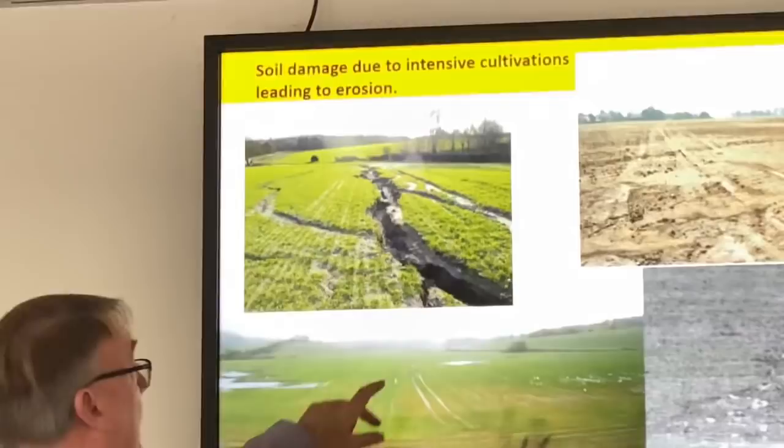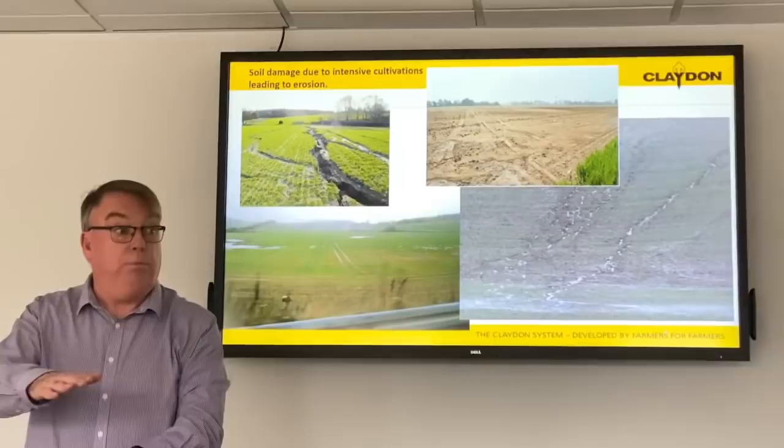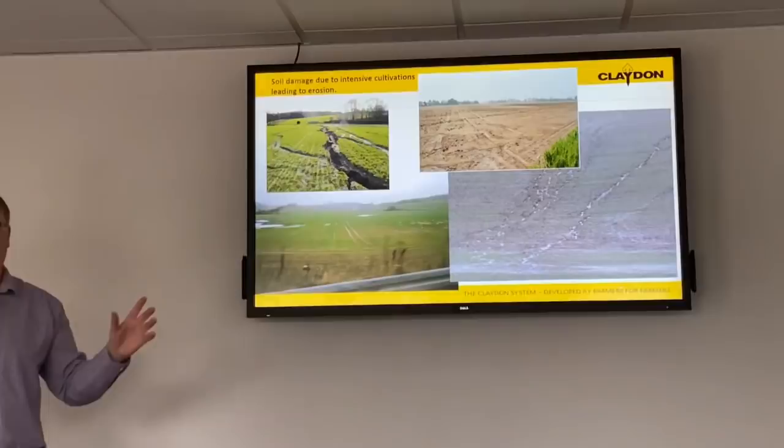Three years ago after one Christmas, this guy is a plough, power harrow, drill combination user. And you can see here he's got two compacted layers, one here under the power harrow, and then the deeper one under the plough pan, and it just shifted all the soil. There's a road at the bottom there, and he got prosecuted in the end because it was blocking the road. I mean, not blocking, you could drive over it, but there was all the soil. So it gives you some idea of what goes on.